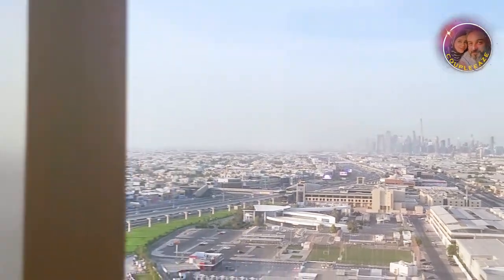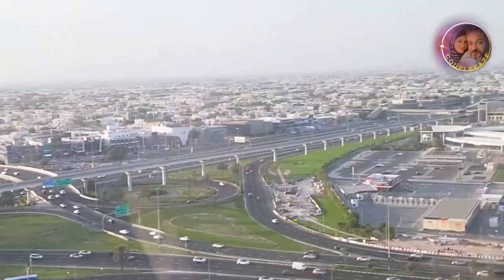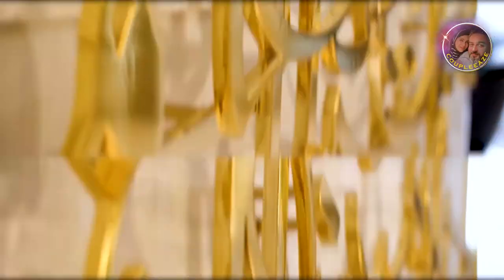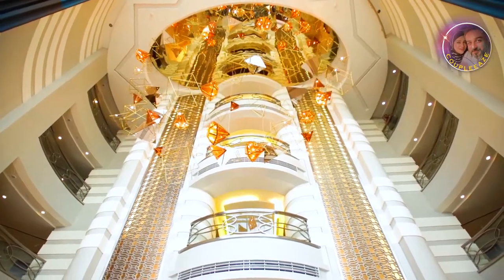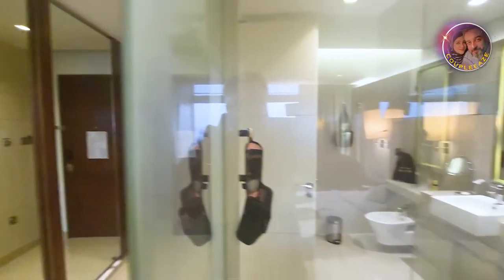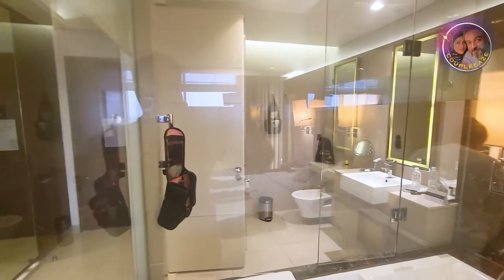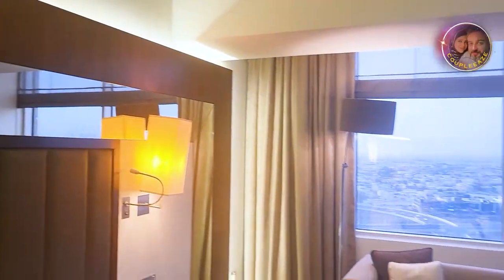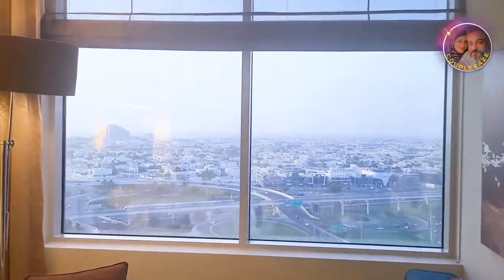So this is what I call a beautiful view, Shazi. A room with a view, man. I don't think it can get better than this in Dubai, man. Yeah. Alright, and again, nice painting, nice everything. And look at this jacuzzi. All right, this is a room with a view.